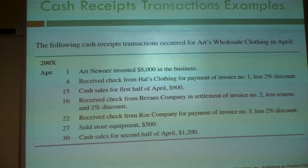So they're telling us how much it was. Cash sales for the first half of April, $900. Received a check from Bevan's Company in settlement of invoice number 2, less returns and a 2% discount. If we have a return, we have to subtract that from the amount that is owed us and only calculate the discount on that new amount. They'll give them a discount on the amount that was returned.